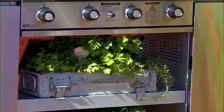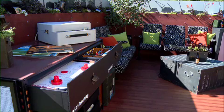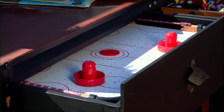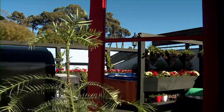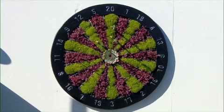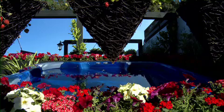It's got barbecues, dartboard, and even a hideaway football table. Horticultural apprentices Joanna Blakely and Max Camphans from Ambryosa Nursery have built a rooftop garden with a real difference.